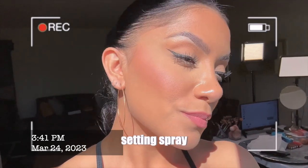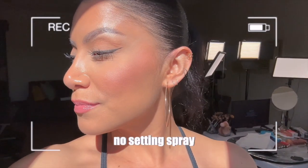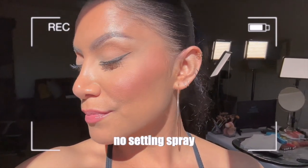I don't know how long later, but I got some footage in daylight. Here on the left side, the side that has no piercings, is the setting spray side. I really felt like it looked super smooth. My oils were coming through. You can see the glowiness, but not as much as the other side. The other side, I could definitely tell it was a lot glowier than the setting spray side.